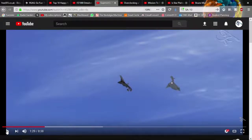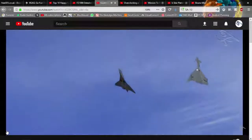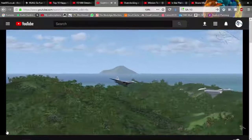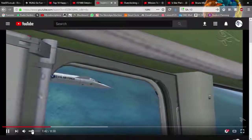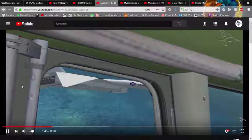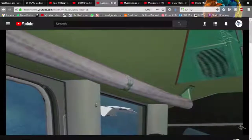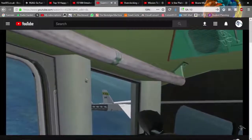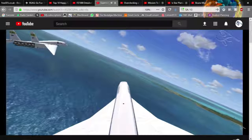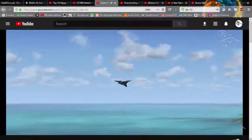Yes, air brakes. I did not realize that the parachute would be extended while the aircraft was flying. The reason I did not realize this is because I did 2 flights with the XB-70. Let's mute this. No, let's turn it down. Yes, I did 2 flights with the XB-70. That one was the first XB-70, and then this is the second XB-70, and in FS Recorder I replaced the second XB-70 with the Tupolev 144D.